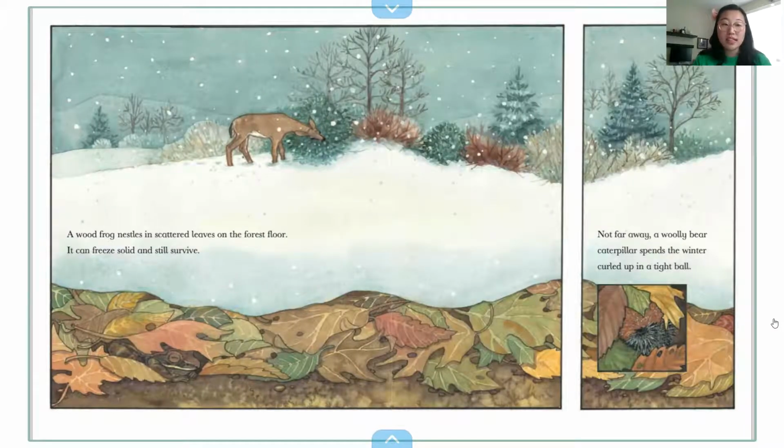A wood frog nestles in scattered leaves on the forest floor. It can freeze solid and still survive. What? Can you guys find the wood frog under the leaves? Where could he be? He's hiding really, really well. Not far away, a woolly bear caterpillar spends the winter curled up in a tight ball.